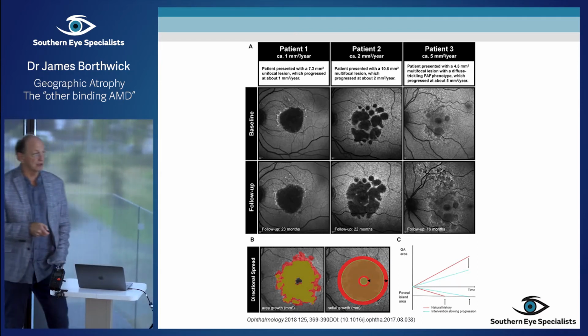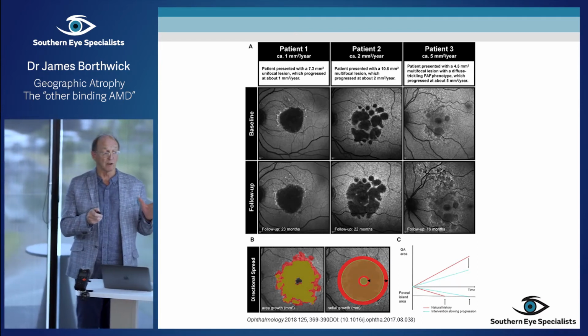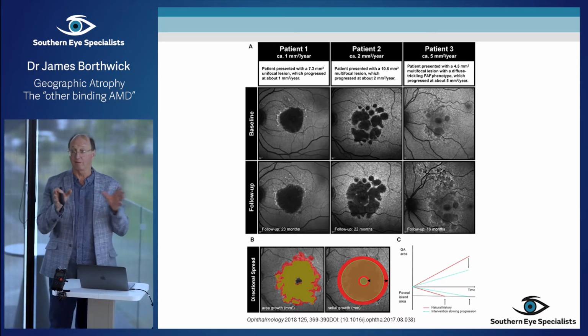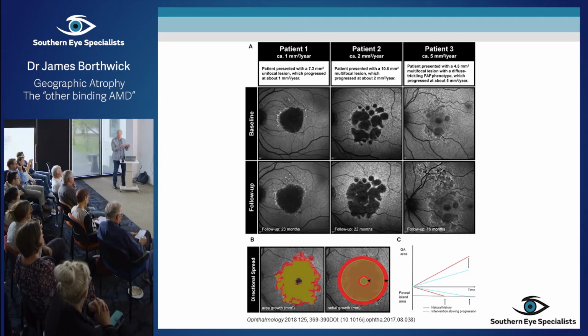And the other thing was just looking at how fast it grows. Fortunately, it grows faster away from the fovea than at the fovea. So again, that whole thing where you saw with that original photograph slide of the Snellen chart, the small letter in the middle, it's remaining there because those photoreceptors are remaining, but the area of atrophy may be getting larger because it's progressing out at the edges.